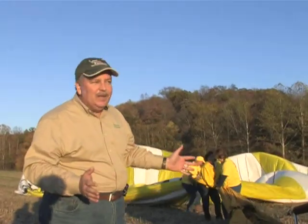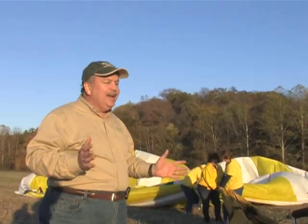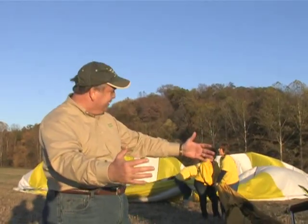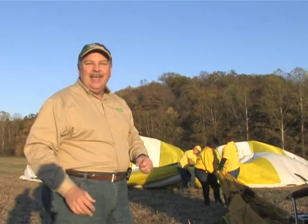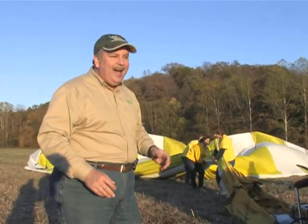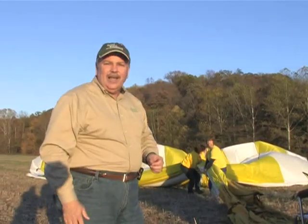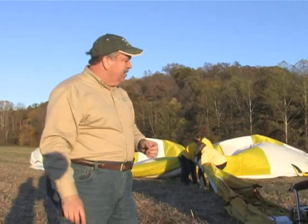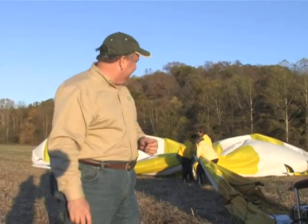Now the crew's work begins, as they have to take everything down and get it packed up. That great big balloon goes in that little bag that they're going to stuff it in. And we're going to see if we can get all the equipment out of here. We're looking for the landowner right now for permission to do so, and hoping not to have to carry this thing out of here.